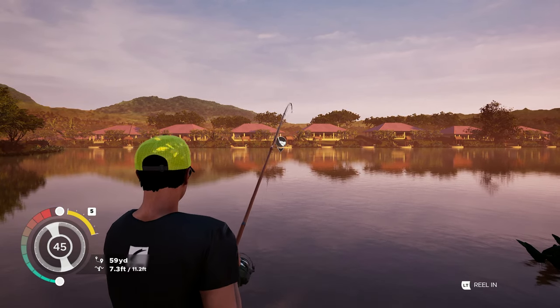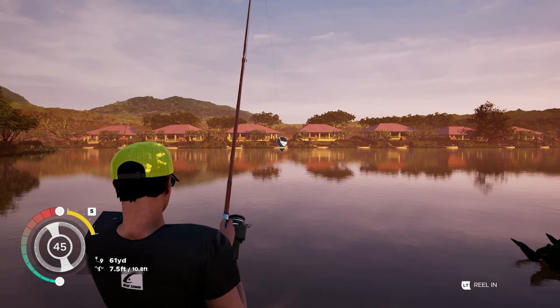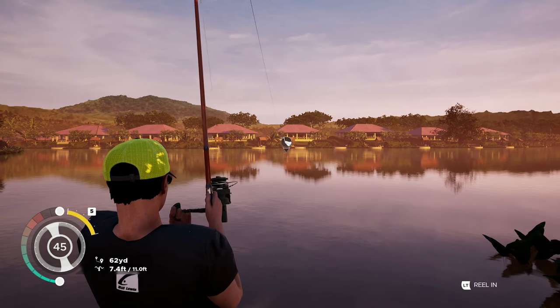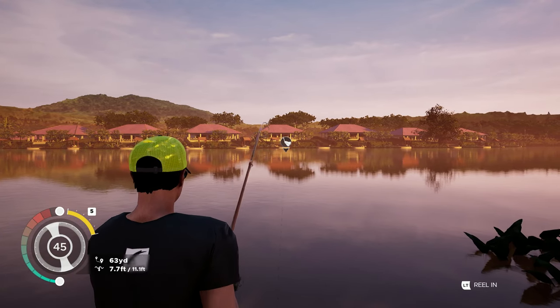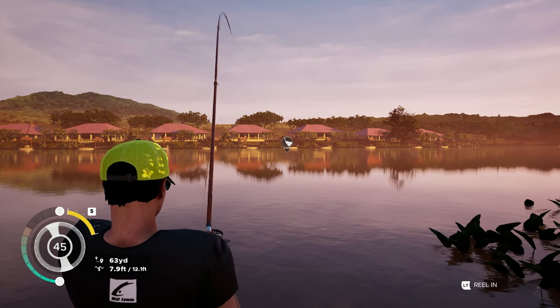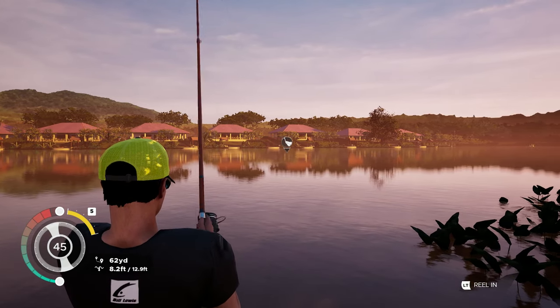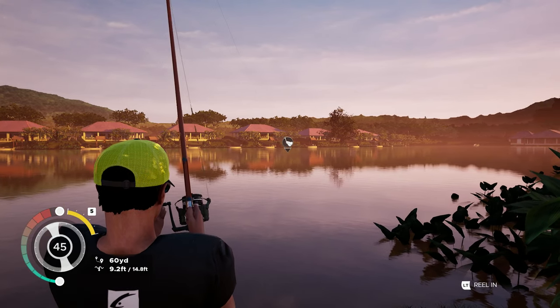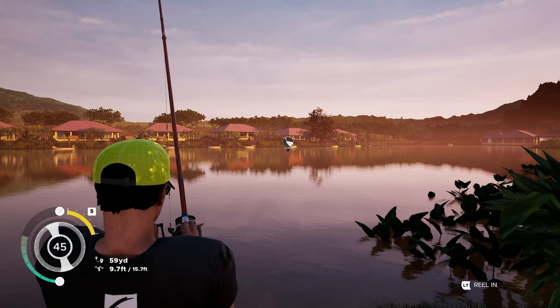I think the other rod's going off now. The bite alarms are so low now, they've lowered the volume. I think one of the other rods is going off. So we know we've got a catfish. I've caught every species of fish so far in this lake. I just need to catch a Mekong catfish.